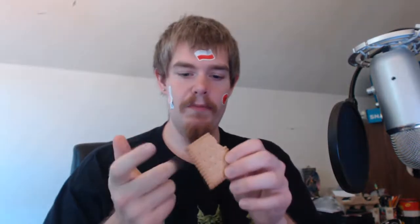Ooh, I like the smell of this one. It's kind of like a graham cracker almost, but a little more rich. It's harder, more solid than a graham cracker. It smells a lot better, a lot richer. It seems like it's going to be one of these really strong biscuits that a lot of people like to eat with their coffee and whatnot.